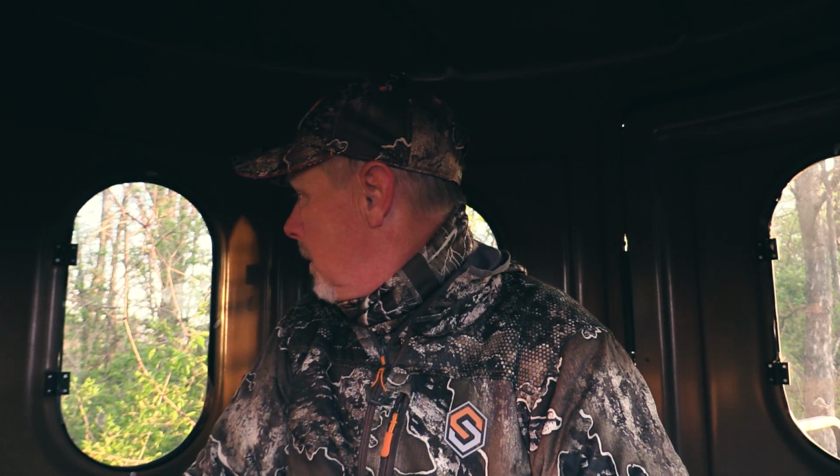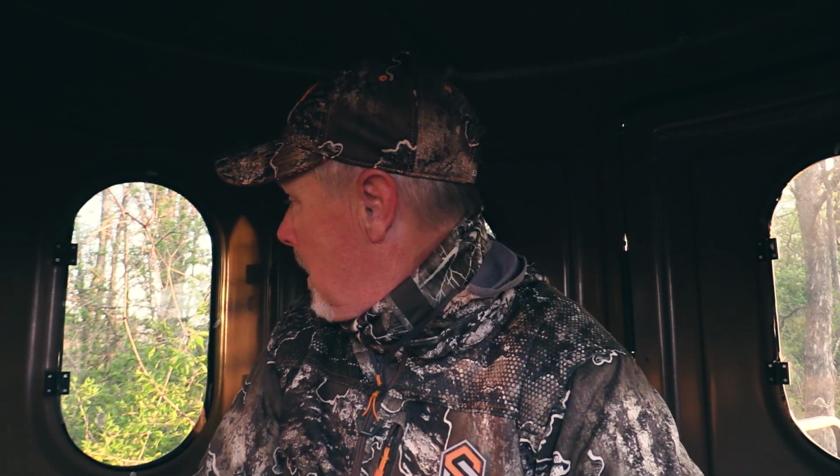There's been one hanging out, and it sounded like there's 2 or 3, and probably a couple, 2 or 3 jakes over there in one group. So there was a bunch of hens going off. I don't believe it was the other hunter that hunts over there. I'm committed to this Maverick ground blind in the back corner of this field. They love strutting in this area, and I always see them right here.